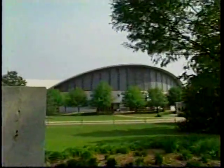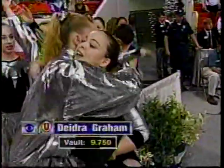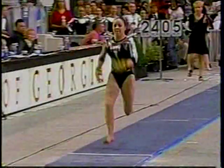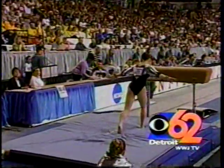The University of Georgia, home to the 2001 NCAA Women's Gymnastics Championships. Let's get you updated on scoring. Deidre Graham vaulting with a 9.750. Utah still in sixth place. Let's take a look at Deidre's vault. She's performing a handspring pike front half. A little bit short on the landing and had to take a step there.